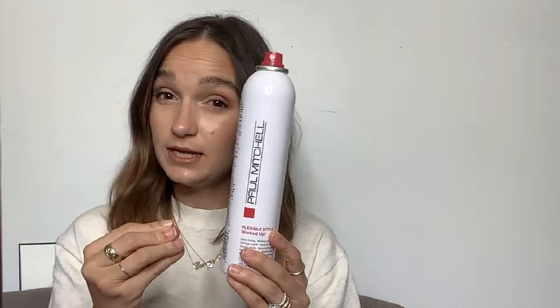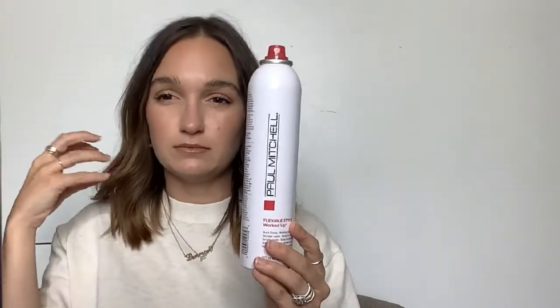Next is a dry heat protectant. So it's an aerosol spray. It is the Paul Mitchell Worked Up Flexible Style. So it has some memory in it, which is great. We all want memory to help with whatever style that you're going with, and also give it a little bit of a feel. Give it some grit. It has a dual capacity of being a working spray with some memory while also being a heat protectant. So another go-to.